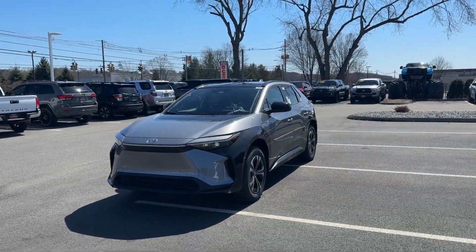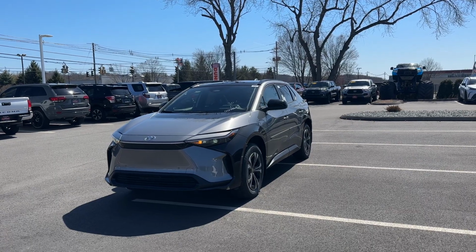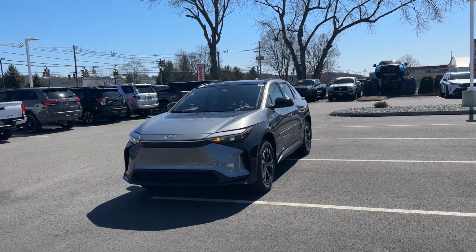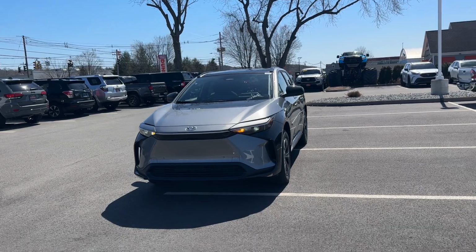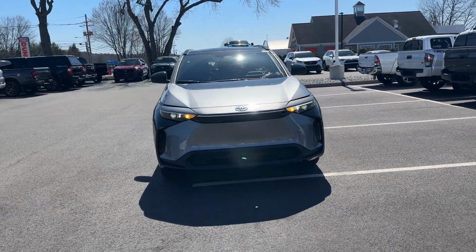Hello guys, this is the 2023 Toyota BZ4X. It is all electric from Toyota. It is finished in heavy metal. This one is the XLE trim. There are two trims you could choose from, the XLE and Limited.